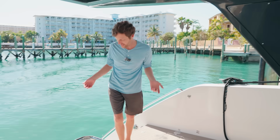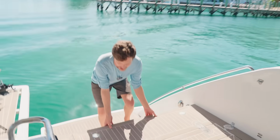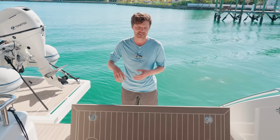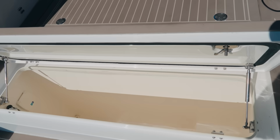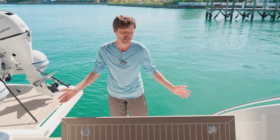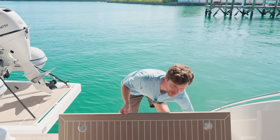And then on this side, moving back here, this is also another wet storage. You can put all your scuba gear here, fins and your masks and your BCs and everything, and there's a freshwater rinse. So you can rinse everything down in here and just leave these open so everything can dry and it all drains out. It's a really nice feature.